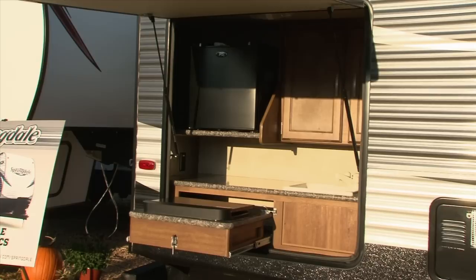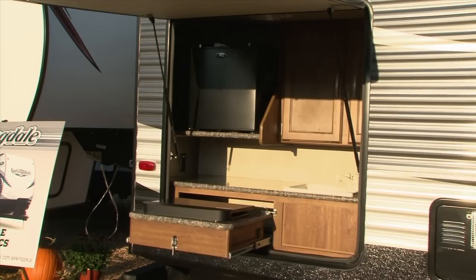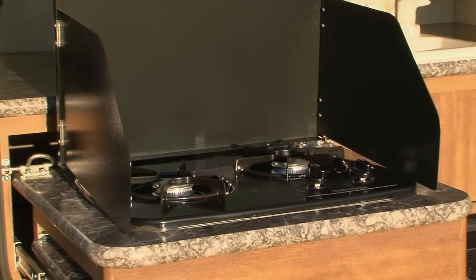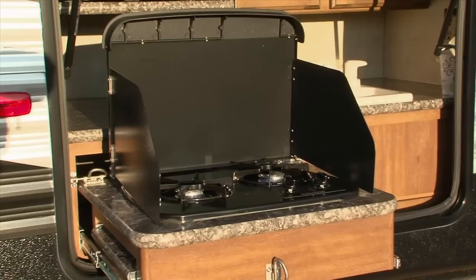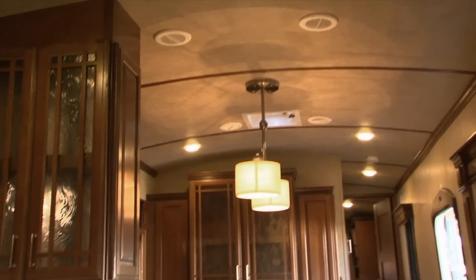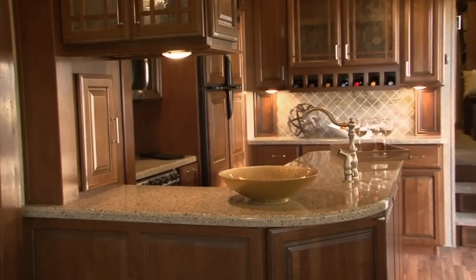Also, outdoor kitchens are in. Let's face it, you're out camping to enjoy the outdoors. So, who wants to be cooking indoors? Of course, it's nice to know that if it does rain, you can always go back in and cook in your luxury kitchen.